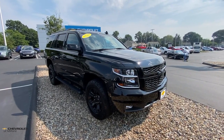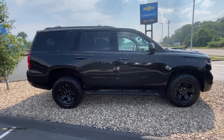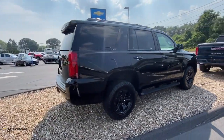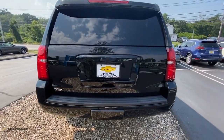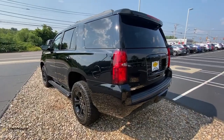You'll have love at first sight with the 2018 Chevrolet Tahoe. This vehicle still has fewer than 40,000 miles on the clock, so it won't last long. The Tahoe delivers the power and capability of a full-size SUV, state-of-the-art technology to keep you safe and connected, a serene cabin loaded with amenities, and impressive fuel efficiency.